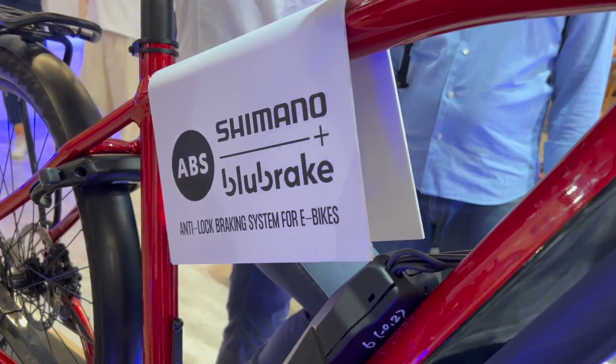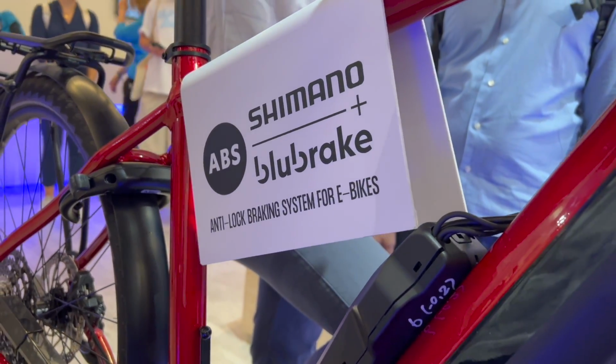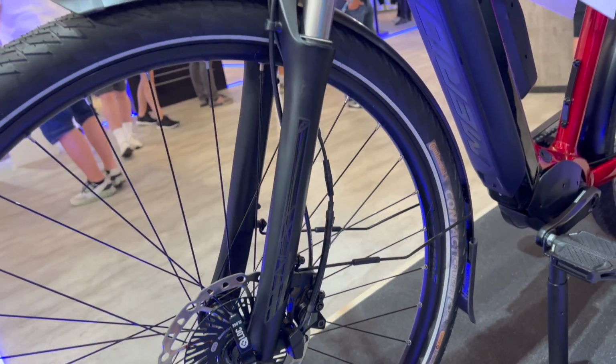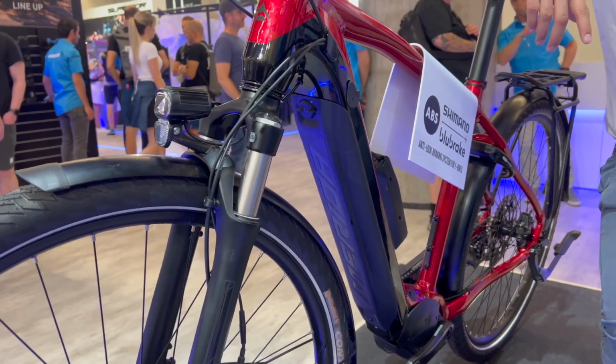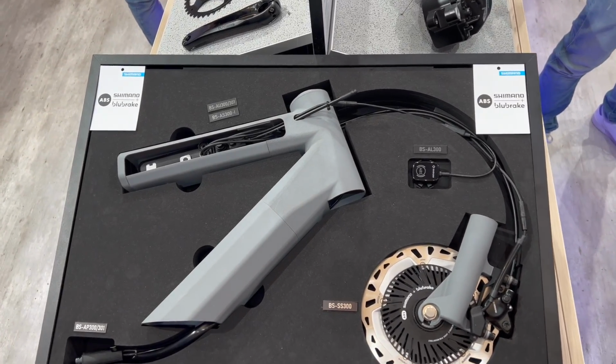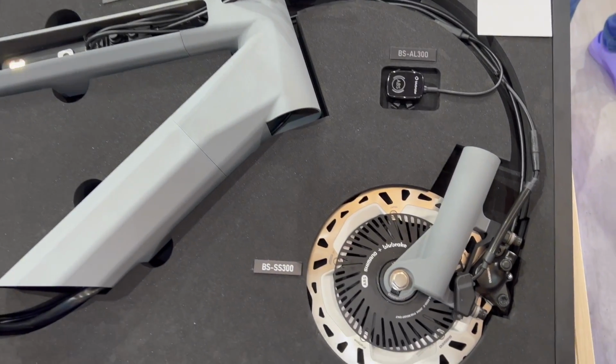Other companies are innovating in different areas of bikes, such as Blue Brake's anti-lock braking system for e-bikes. They just teamed up with Shimano to offer a combined package, and it's a great way to bring extra safety to e-bikes by preventing riders from wiping out or going over the bars when they lock up the front brake.